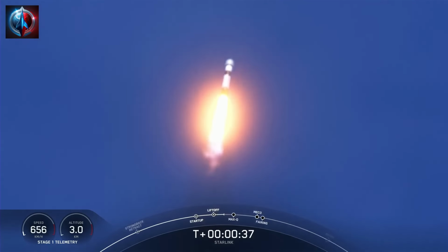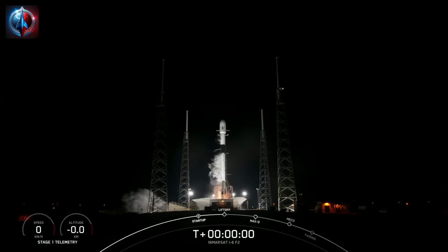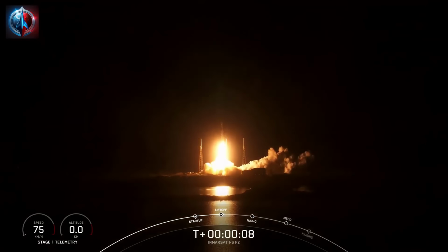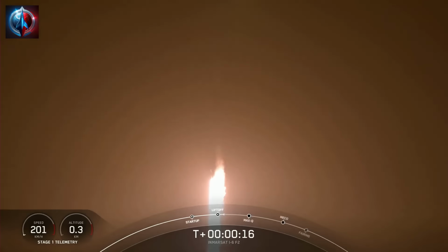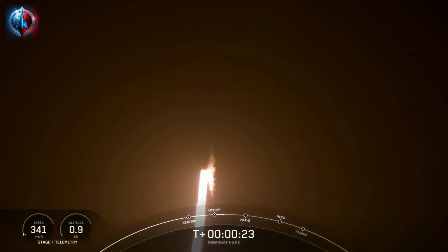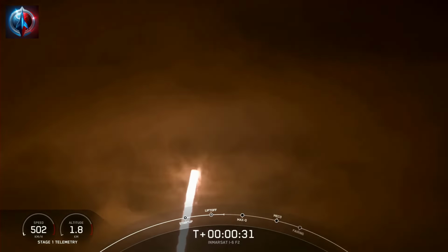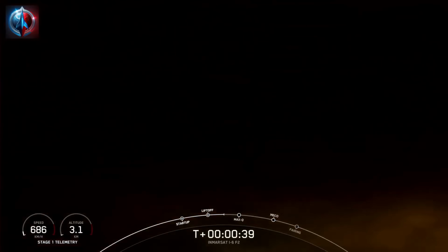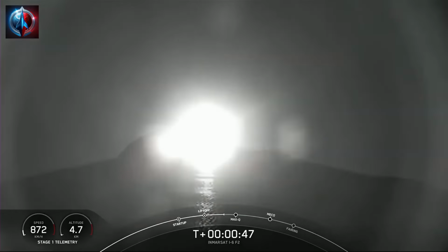T-minus 10, 9, 8, 7, 6, 5, 4, 3, 2, 1. Engines full power. And liftoff of Falcon 9 and Inmarsat. Go Falcon, go Inmarsat. Vehicle is pitching downrange. Stage 1 propulsion is nominal. Power and engine telemetry nominal.